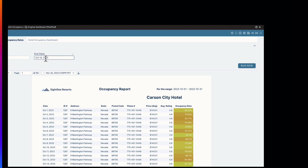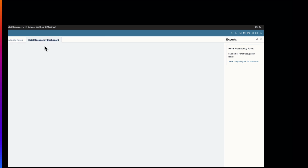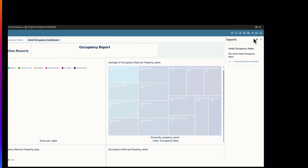After selecting October 14th, now the user can hit Run Now and initiate that execution right there on the spot, answering that immediate question that my boss may have had, or take it to the meeting that I have coming up in a few minutes. So while this is running, what we're going to do is jump into our schedule pane via our dashboard.